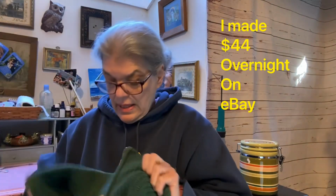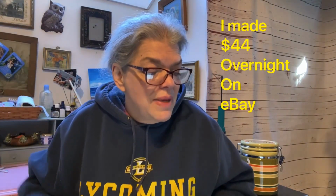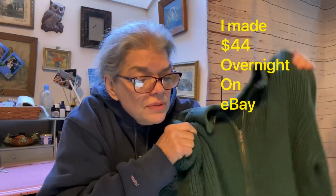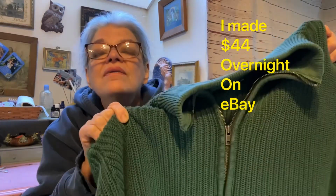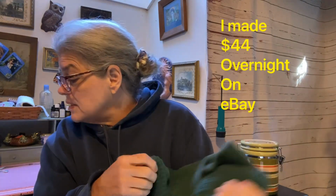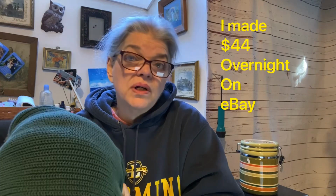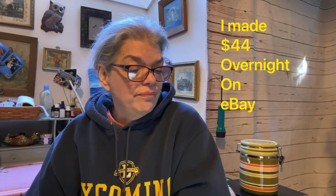This is an LL Bean men's zip up, full zip. I could have also put full zip sweater, size extra large, green, 100% cotton, heavy. This sold also for $22, and I made $7 on that, because the shipping on this is going to probably be about $8. And I paid $3. Yeah, so that's okay.